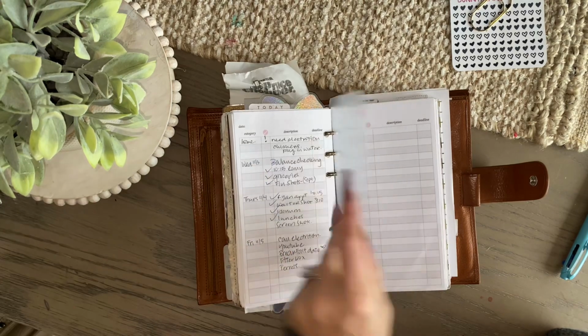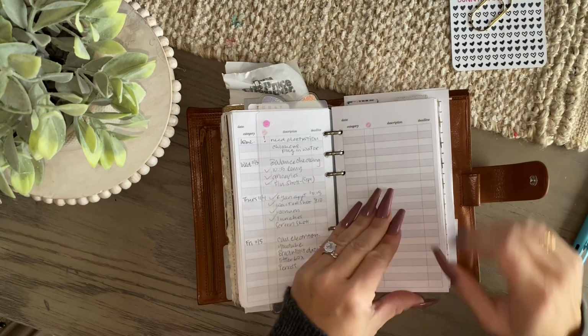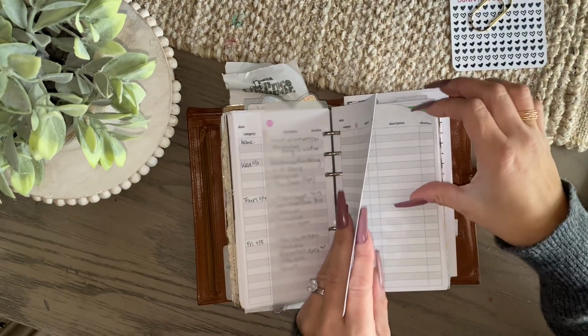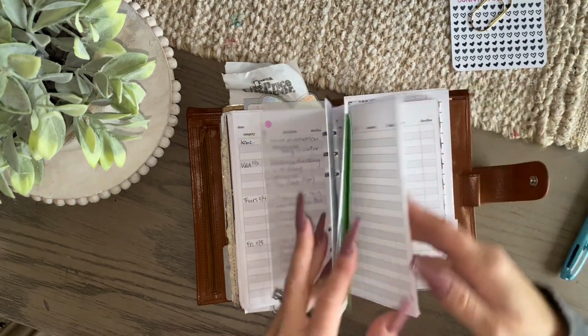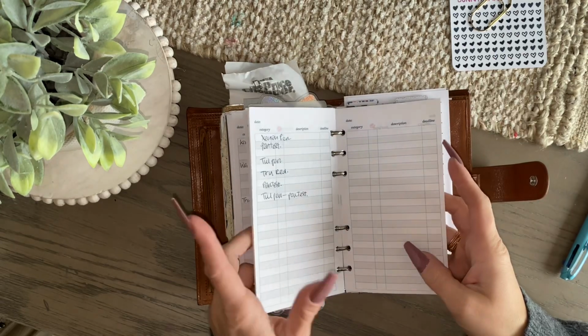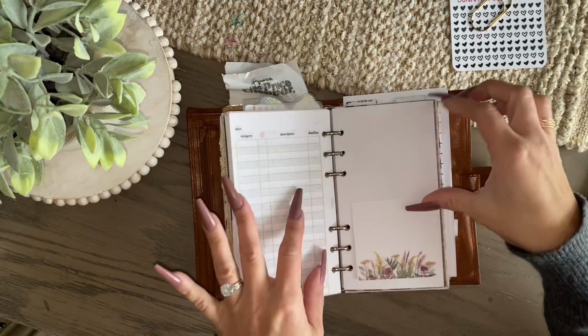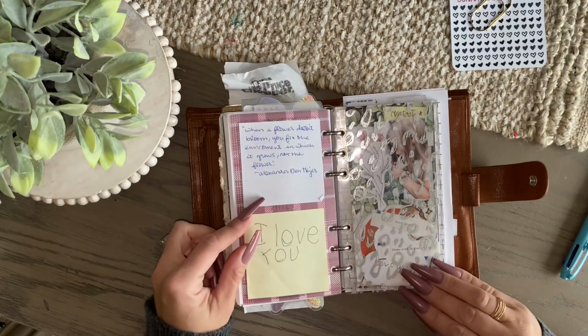And this is the rest of this. This is a cloth and paper little bookmark. I might order another one of these. I really like it. I like how thick it is. So I do have quite a few more. Oh, there's just a random pen test. I have a few more of these printed. And that is my dailies.